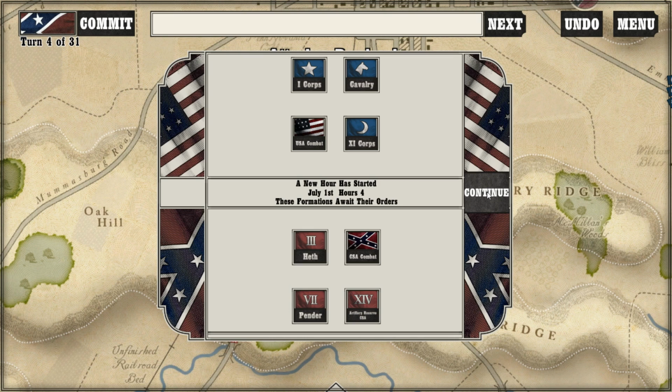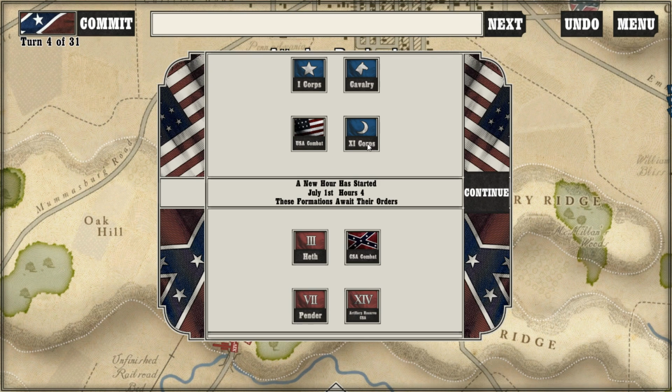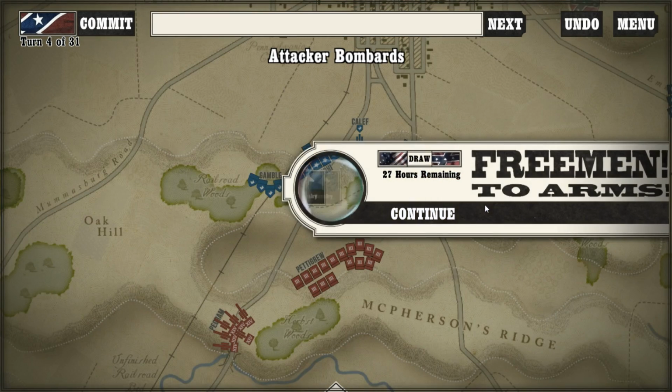And now we're moving on to turn 4, which will probably be the last turn in this particular first look video. You can see here we've got no additional chits for us, but the Confederates now have Pender's division coming up, which is also of Hill's Corps. So it'll be coming up from the same direction that Heath was, but it's a very large and strong division. So again, the Confederates have more forces arriving as we're now 4 turns into the first day.